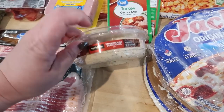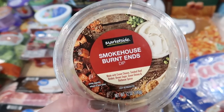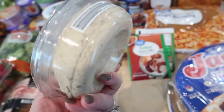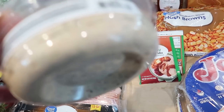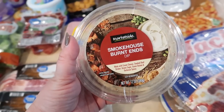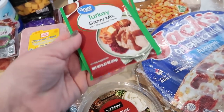I did open it and dip a Triscuit in it just so I could tell you guys how it is, and it's really good. It's a little bit spicy, a little bit sweet. It really does taste like barbecue beef. It's definitely not super healthy, so I probably won't be eating much of it, but definitely a good treat if you're into dips and things like that.